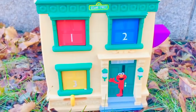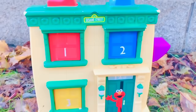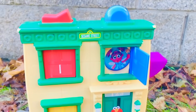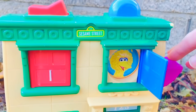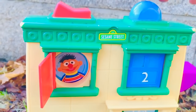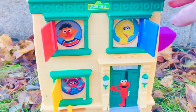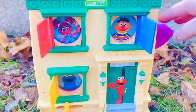What now, Elmo? Do you remember where Abby Kadabby is? Yes, she was behind door number two. Oh, wow. You found Hello again. Oh, and Abby's down there. I see the purple switch changes all of the pictures in the window.